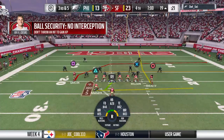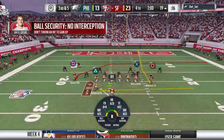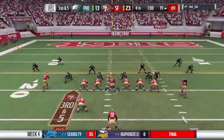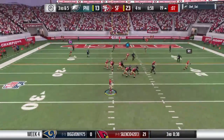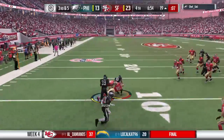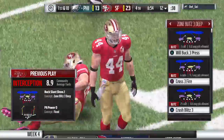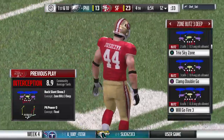Third and 5, so they bring in an extra defensive back. Expecting pass. Cousins. And intercepted. Maybe the turning point they need. A great read, and it's picked off. And to the 12. That's where it stops. The return is halted at the 12-yard line. Here comes Eagle offense now as they get set to take over here.